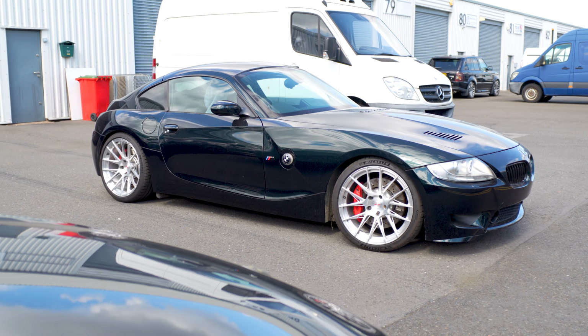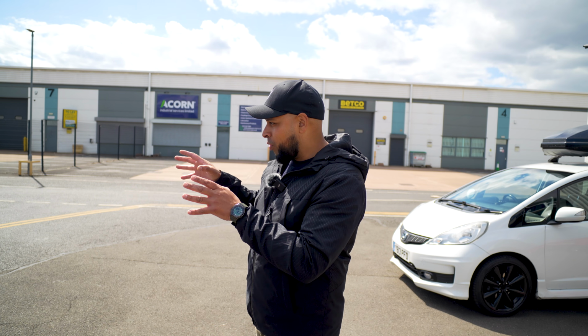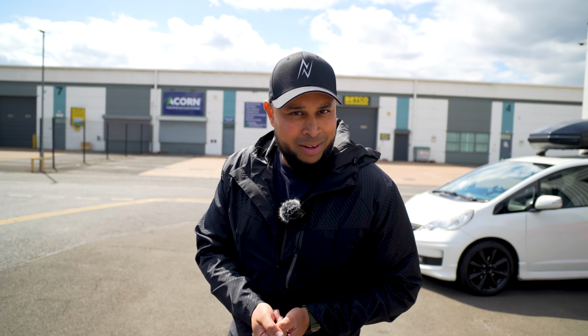The NVM Z4 in a beautiful pearl emerald green. If you haven't seen this project, I'll leave a link up there for you guys to catch up on it. Just wanted to give you guys an update on it more than anything.